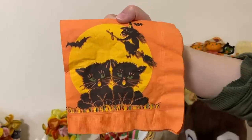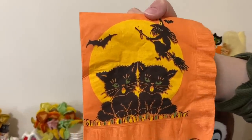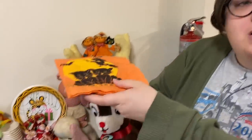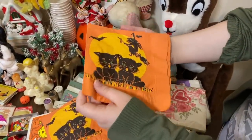These are vintage Halloween napkins, which have a really big collectability. People love them. They love to frame them and use them in all of their vintage Halloween displays. I personally also collect vintage Halloween napkins. Shouldn't be a surprise, obviously. Love Halloween here. But they were just underneath the pumpkin, and I found, I believe there's four. It's just truly so cool.